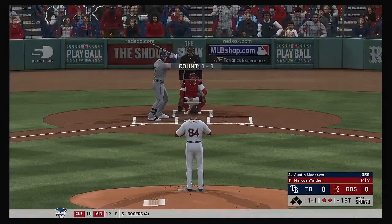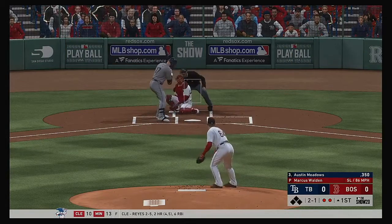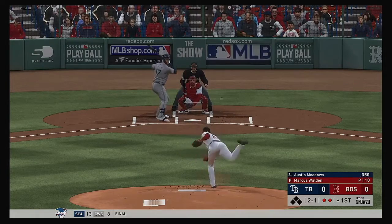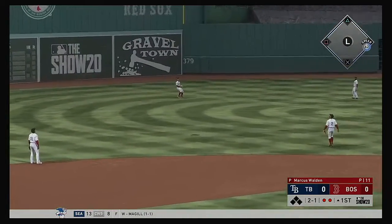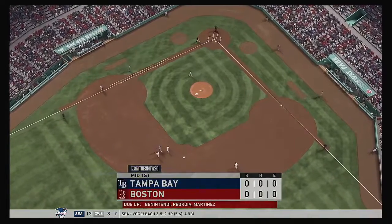So striding forward now, Austin Meadows. And this one runs a little too far in, ball two. High in the air out to center field. Waiting on it is Benintendi. He makes the play, and that'll end the inning.